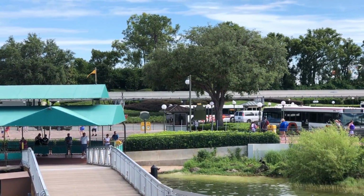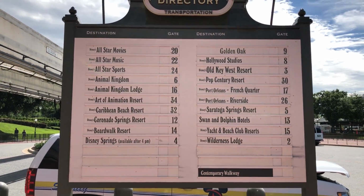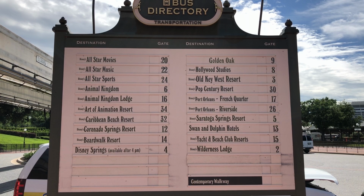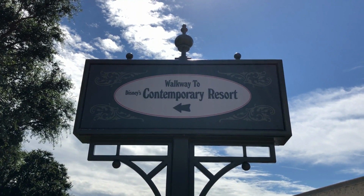And speaking of knowing where your bus stop is, you can check out this sign right at the front of the bus stop area that shows you what all the stops are for each resort. And be sure to take the time to check this each time you're at Magic Kingdom because it does change from time to time.